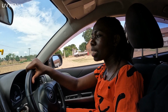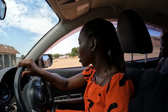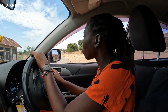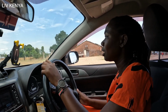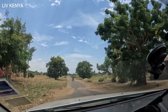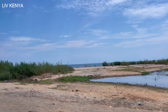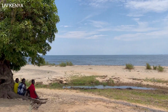Bilharzia at times during rainy season is when there is bilharzia because of water that comes from the rivers and all that. But in such a time there isn't much bilharzia, and also you can take some medication in case you feel like you have been infected. You remember bilharzia is a disease that it's called what? The vectors are the snails. If you remember from science, vectors for bilharzia are snails, and some of the symptoms include your urine will have some stains of blood. You remember that? And it can be deadly if it is not treated in good time.